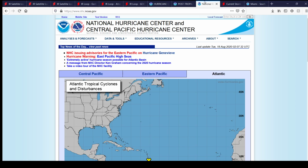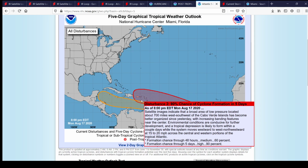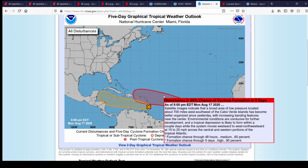Starting over in the Atlantic, we do have two areas of interest to watch. I'm not going to read the entire discussion, but you can see on the bottom for Invest 97L, the one I have highlighted right now, the formation chance in the next 48 hours is a low 20%, and the formation chance in the next 5 days is a medium 60%. You can read the entire discussion there. Stop the video right there.